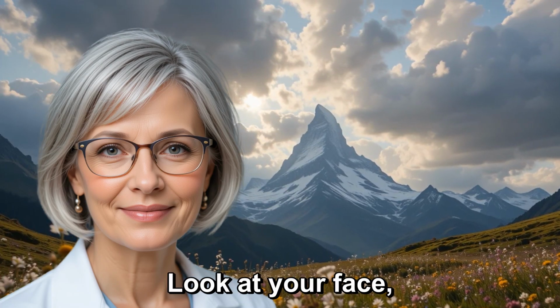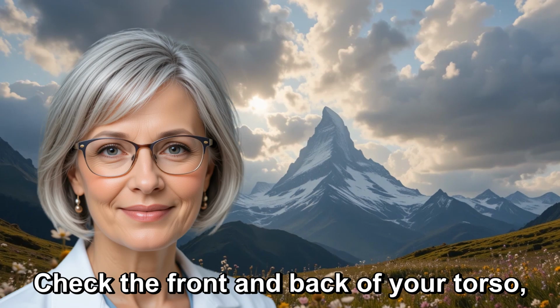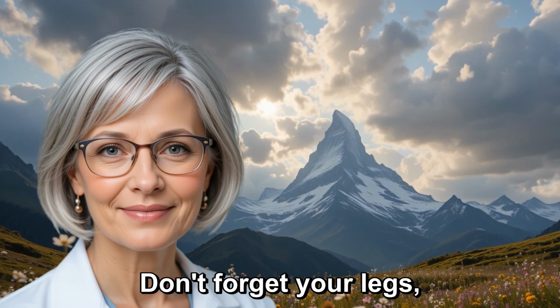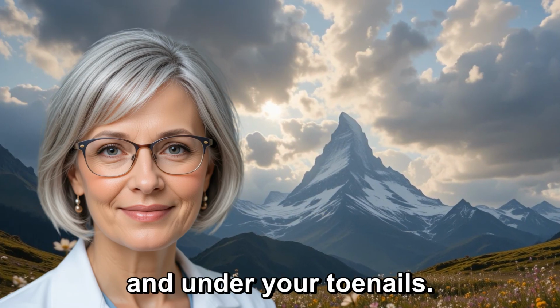Look at your face, ears, neck, and scalp. Part your hair. Check the front and back of your torso, your arms, palms, fingers, and under your nails. Don't forget your legs, the soles of your feet, toes, and under your toenails.